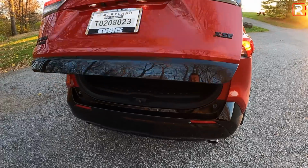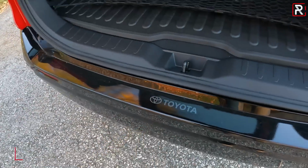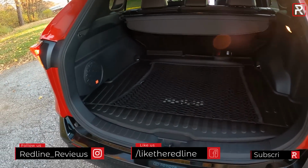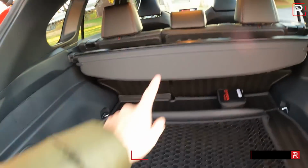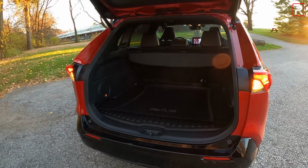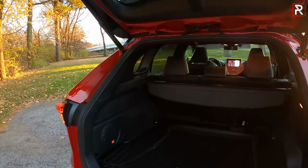Now, opening up the trunk area, I also got the rear bumper applique, which will help to protect the car from additional dings. I also have the paint protection film at the front. I have the rear cargo liner, along with this little spider net and the rear cargo protector. The Prime has a little bit less cargo space, about 5 cubic feet less than the regular RAV4s because of the battery pack that lives underneath the floor.